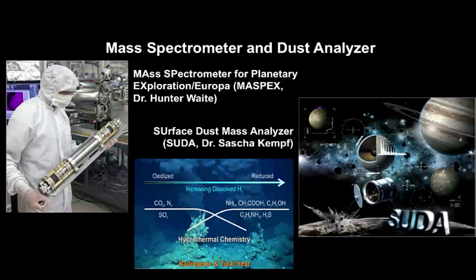Next slide, please. Next, we come to our next two instruments that are composition instruments. These provide very detailed information on the composition of Europa using a different technique than the infrared spectrometer I already mentioned.